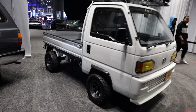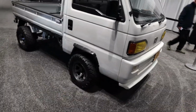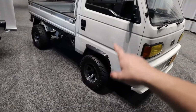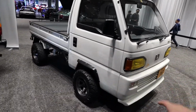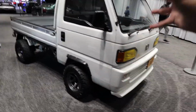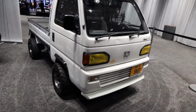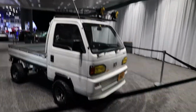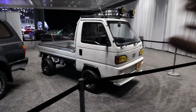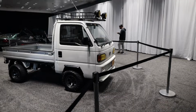Now, what I find hilarious about these little kei trucks or Jimmy trucks, whatever you want to call them, is number one, the size of the wheels and tires, and number two, the fact that pretty much all of them are four-wheel drive. This one's four-wheel drive, so they have a dedicated front differential, which I just think is so funny and unique. Again, I'm pretty sure they would probably tear it up in some off-road tracks, but the fact that the wheels and tires are so small, and yet you can still off-road these things, is just kind of funny to me.